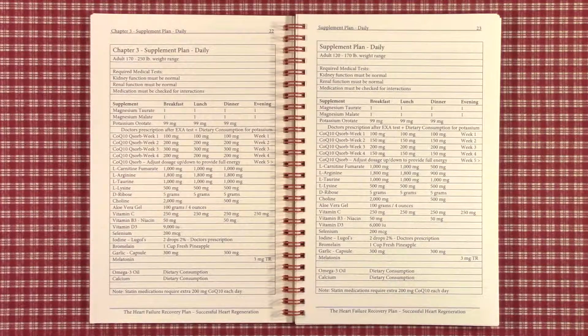If you're taking a statin medication, you will need an extra 200 milligrams of CoQ10 each day because statins destroy CoQ10 and the heart energy enzymes. Therefore, statins are one of the primary causes and effects to heart failure that is plaguing mankind even in this day.